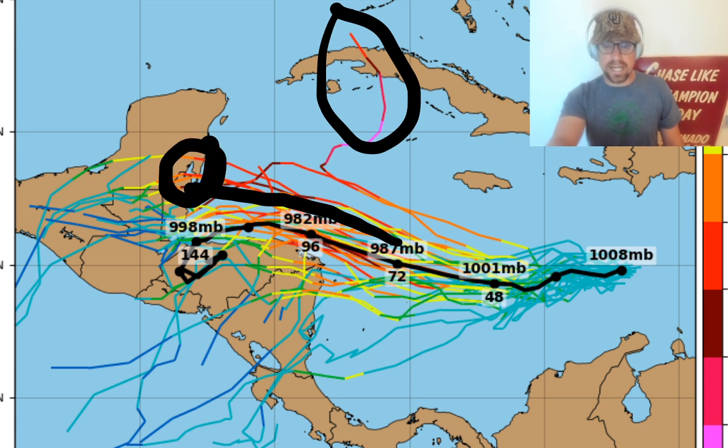The southern Yucatan, northern Belize, that would be the route of a very strong major hurricane. These tracks a little further south, hugging the coastline of Honduras, are going to have some land interaction, so that's going to lead to a little bit of a weaker tropical cyclone, but a big mega disaster, rainmaker there across northern Honduras. So there are still quite a few different scenarios.